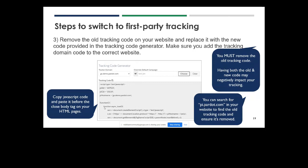Well, it's also really important you make sure you add the correct tracker domain code to the correct website. So let's go back to my firstbrand.com and secondbrand.com. So let's just say I'm a company that has two websites. Okay. So I'm going to be in Pardot, and I might email clients from both of those websites, right? That use both websites. So I just want to make sure that when I create go.firstbrand.com, so my first tracker domain, that tracker domain needs to be added to your firstbrand.com website. And then your second one, the go.secondbrand tracker domain code needs to get added to your secondbrand.com website.